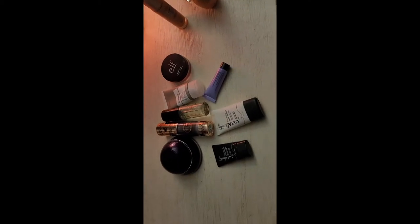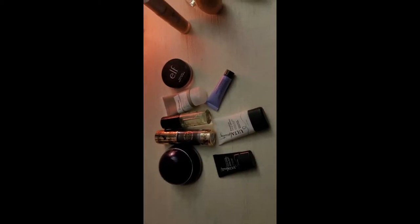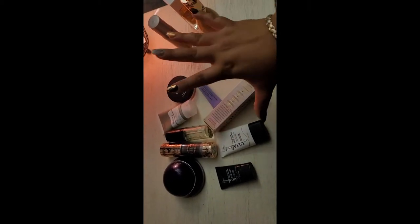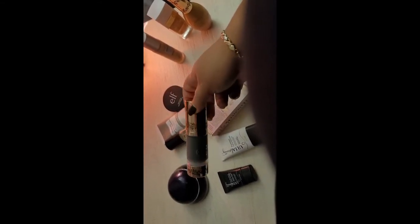Alright, so now let's choose what primer we're gonna use. I just like to choose my foundations first and then I can choose the primer so I know what will work well with these, right? And this is a primer as well. So let's see what is gonna go well with this. I think I'm gonna have to go with this one. This one is from Pretty Vulgar and this one is supposed to go really well with that foundation. When I tried them together, I didn't like them that much, but I'm gonna give it another try and see how they go.